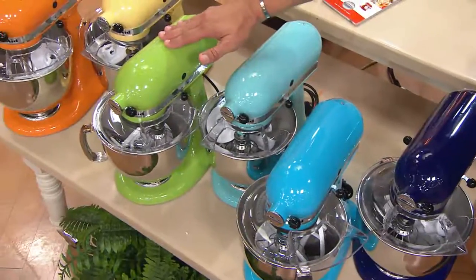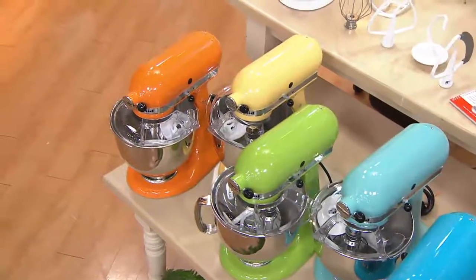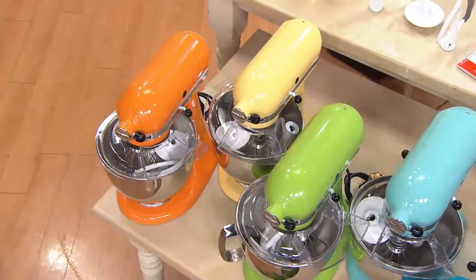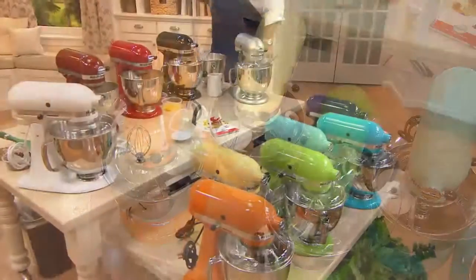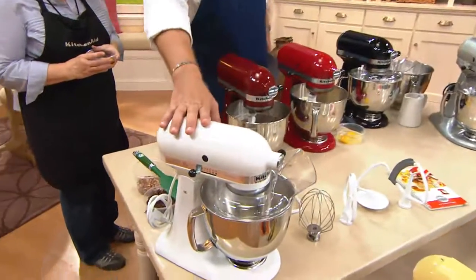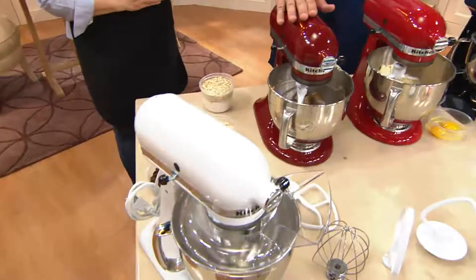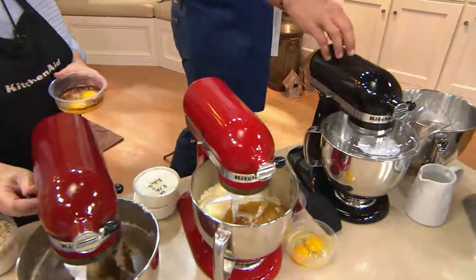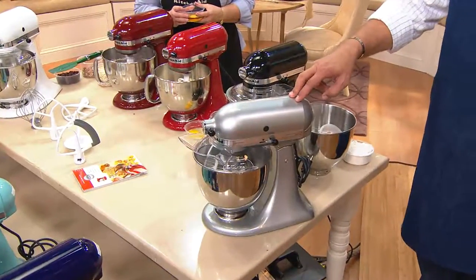Then we have it in green apple. Then move on over to majestic yellow, which is more of a pastel yellow. And then we've got it for you in tangerine. Really pretty. And these are colors you almost never see at retail. You go into a department store, but they're a pop in your kitchen. You might go into a department store and find the white, and we've got white for you. But we also have gloss cinnamon. We have the classic red. We have the color I have in my kitchen, which is black. And we have it for you in metallic chrome.